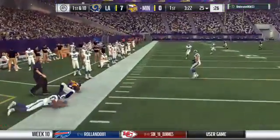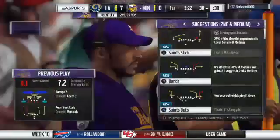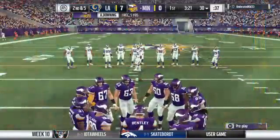Now it's time for the offense to jump things up and help their defense out. Give them a little bit of rest. Yeah, time to give them a rest. Took the words right out of my mouth.